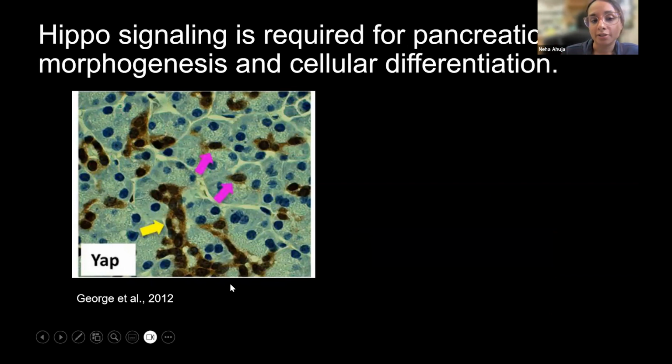And they also characterized the expression of YAP. And so this is a DAB immunohistochemistry stain, and you can see that there's really strong immunoreactivity of YAP in the nuclei of the ductal cells, but in these acinar cells out here, there's much less, suggesting YAP is really active in the ductal cells.